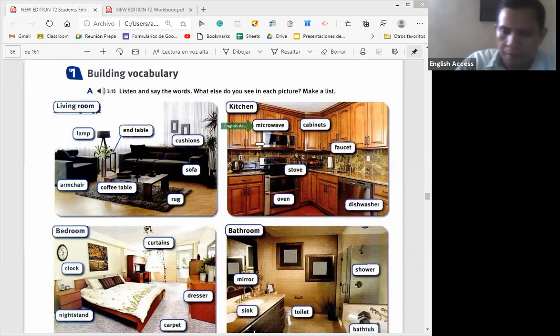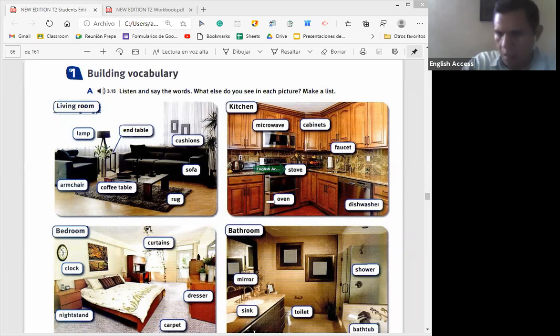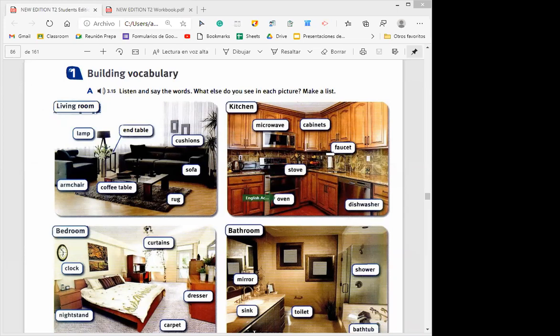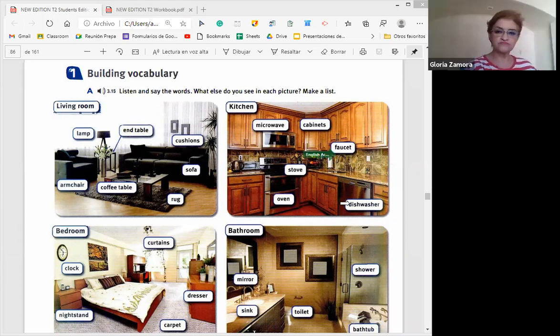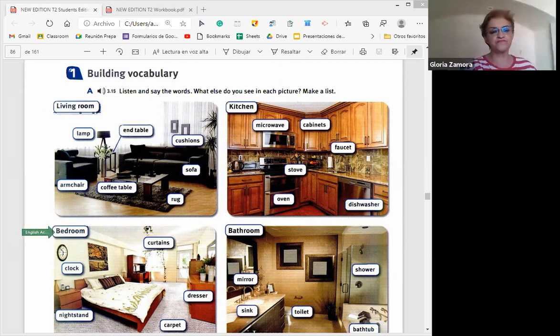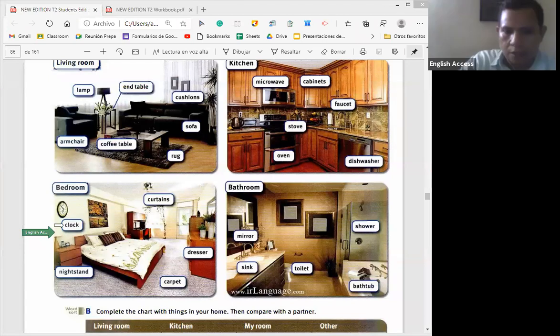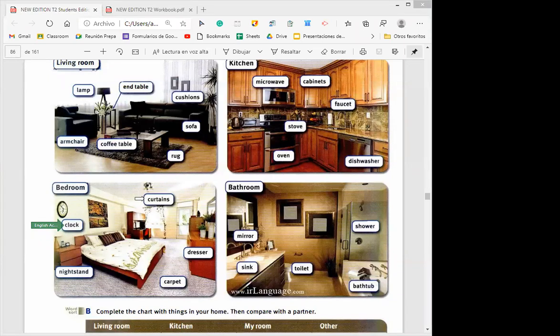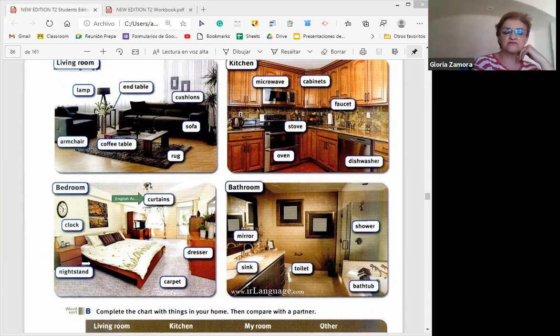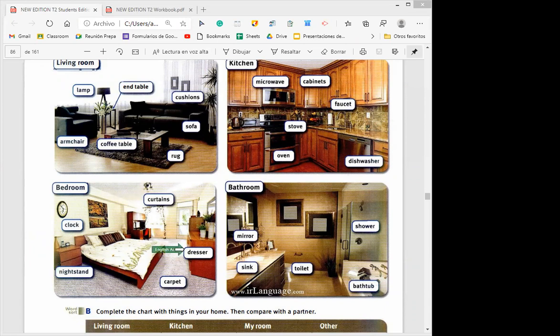Microwave. Cabinets. Stove. Oven. Faucet. Dishwasher. Bedroom. Clock. Nightstand. Dresser. Carpet.